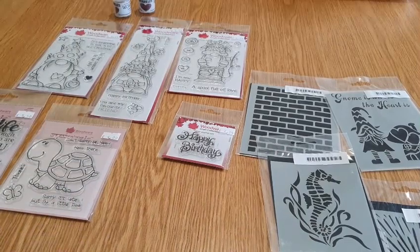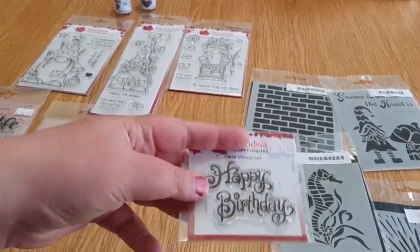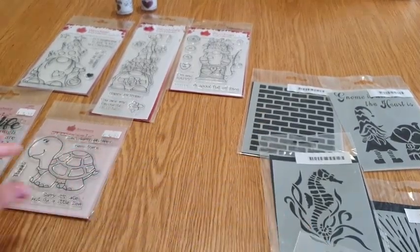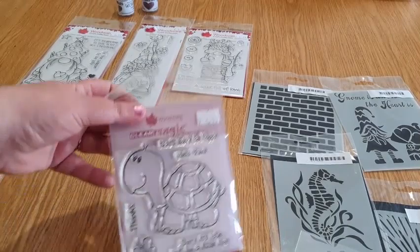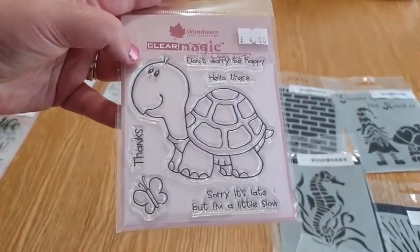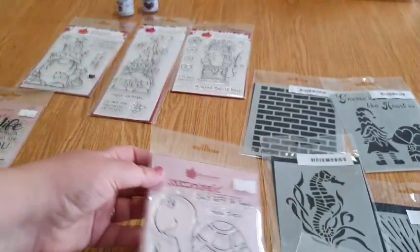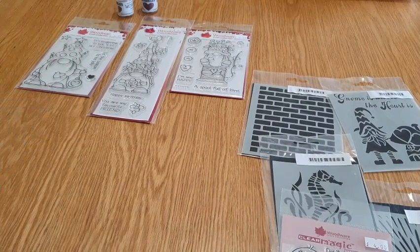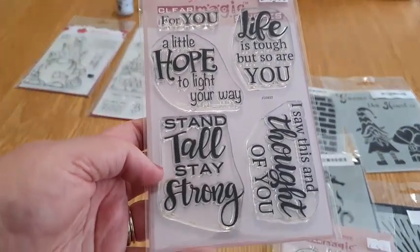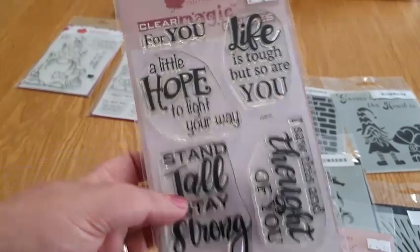And then I bought some stamps. I wanted a new happy birthday stamp, so I got that one. I saw this really cute tortoise one. The different stamps there, that's really cute. I got this sentiment one. I think they're lovely.